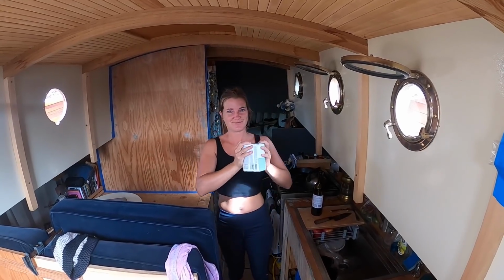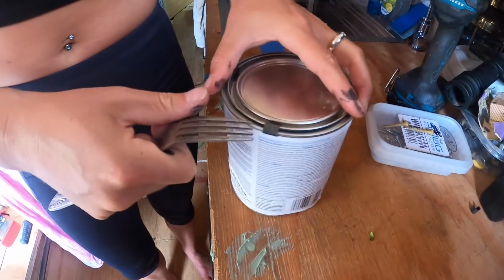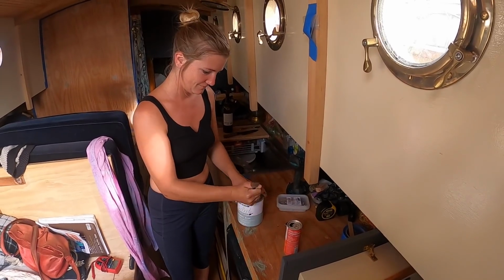Getting ready for the next color. Yeah. I have like a million paint openers. I don't know where they are. And I want to paint this.